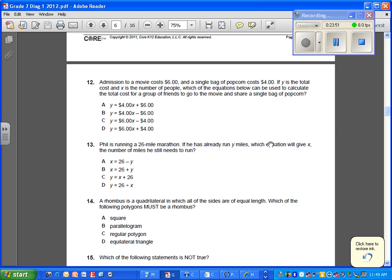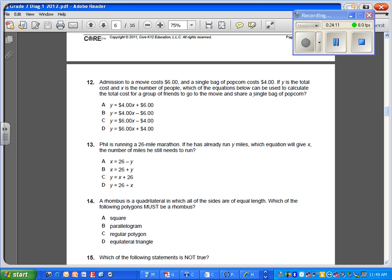All right, number 12. Admission to a movie costs $6 and a single bag of popcorn costs $4. If Y is the total cost and X is the number of people, which of the equations below can be used to calculate the total cost for a group of friends to go to the movie and share a single bag of popcorn? All right, so a single bag of popcorn is going to be $4.